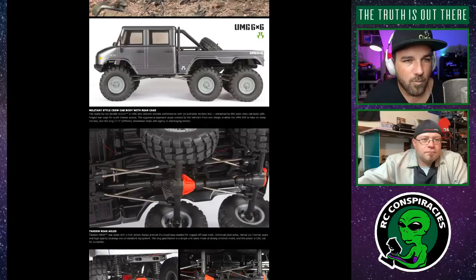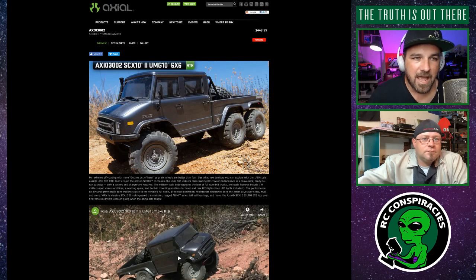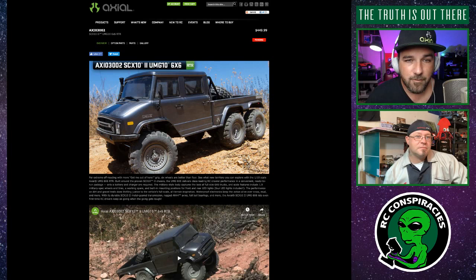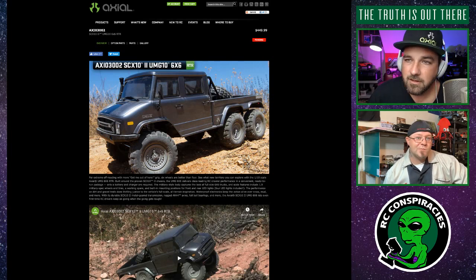So let's look quickly. We talked about this briefly for a second, about what Axial has already come out with recently. This one hasn't actually hit the stores yet, but it's a new ready to run. There's the 6x6 UMG10, just announced recently. Looks pretty cool. They showed that off at Axial Fest. They were showing it and letting people run these, and I thought in video it looked really good.